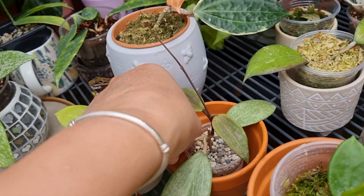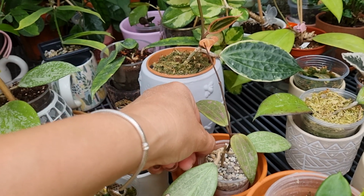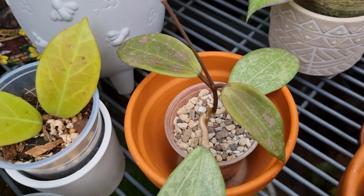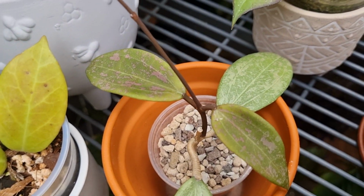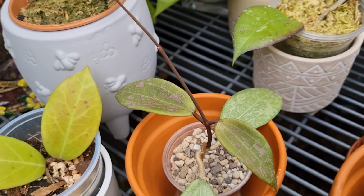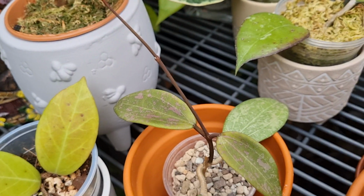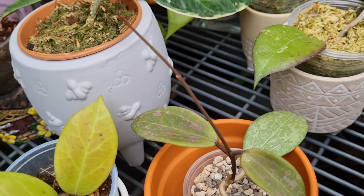Another one that's absolutely gorgeous, this is my Hoya, previously Aubergine, and it grew two new leaves. Look at how beautiful they are. I absolutely love this Hoya. Beautiful, beautiful Hoya. And as you can see, the tendril is still growing. Very, very beautiful.